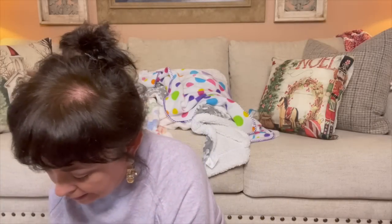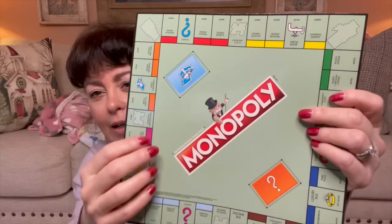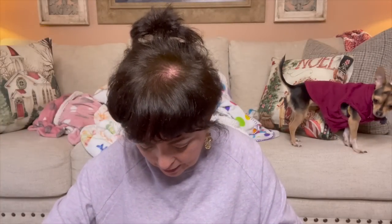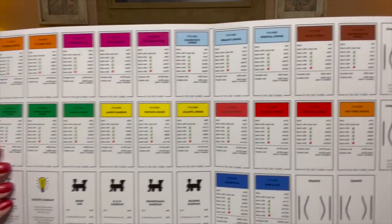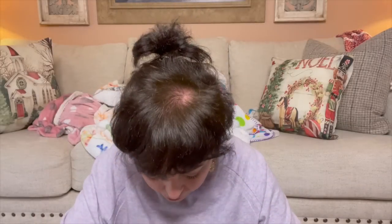So let's open Monopoly, okay? And let's see what this is like. Oh my gosh, here is your little board, and it has something over it, almost like plastic. I have a machine that will do it. You put this plastic on it and seal it. That's what it seems like it has on the front, but not the back. But look at that. There's your board. And then, oh, here's your little pieces. Great stocking stuffers.